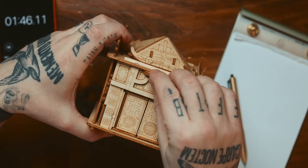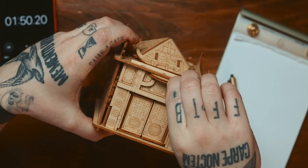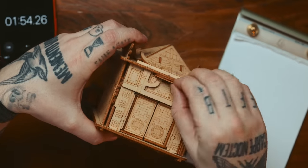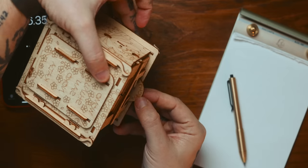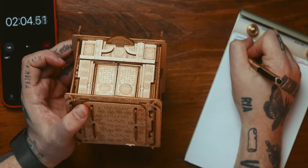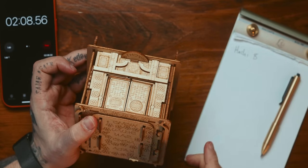And then we've got this. What is this? Oh, got this here. Oh, she keeps sliding back in. It has the word Hachi, which is actually the number 8 in Japanese. I'm going to write that down. My Japanese is paying off already.